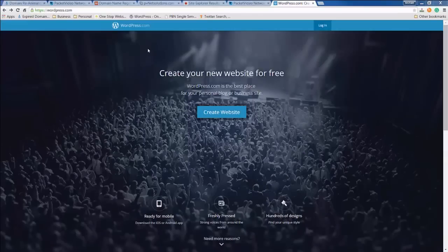For WordPress.com, I believe it's $18 for the year, and that comes with the registered domain name, and then you get the hosting on the blog. Comes with the free WordPress hosting if you choose for free, and then you can set up your website, put up links, and do everything on there, and it only costs you $18 for the entire year, including the hosting and the domain name.